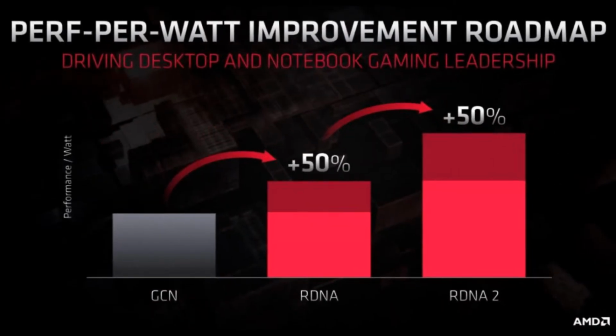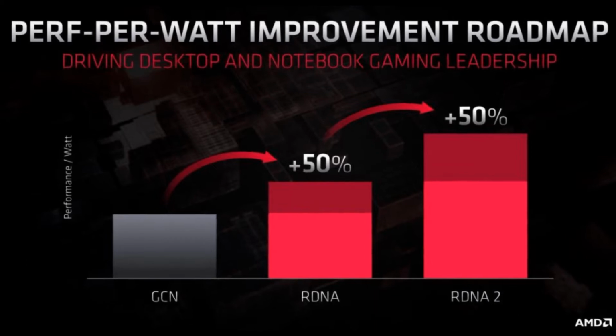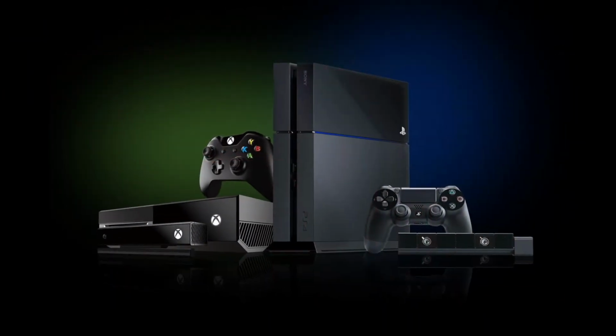Keep in mind, guys, there is a 50% performance per watt improvement on RDNA 2 versus RDNA 1, and the last gen consoles weren't even at RDNA 1 level. They were pre-RDNA. So we're looking at a 100 to 150% boost in efficiency and performance for the difference in the generations here. The Jaguar CPU, which is what the PlayStation 4 and current Xbox are based off of, launched back in 2013, so they're coming up on 7-8 years old now.